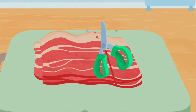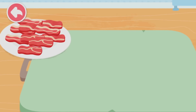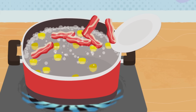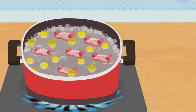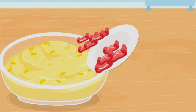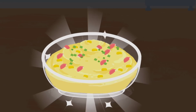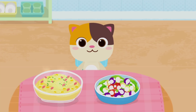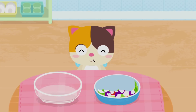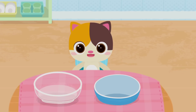Drag the scissor to slice the beef. Nutritious dish is ready. Let's serve them to your friends. Healthy food is so tasty.